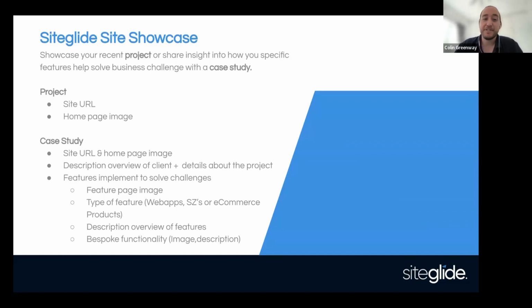Just give us specific information about what the challenges were for the project, what features you ended up using for the project itself, and then some description and images around that. For now, you can just submit that by email to myself or to support, but I will look at maybe an easier way to submit that sort of information. If there are any sites that you want to showcase, do submit them to us. If there's any other ones you want to remove, just let us know. It's on the showcase tab on the main Siteglide marketing site. Especially if there's a site that you haven't got anymore, we can always update and remove it as well.